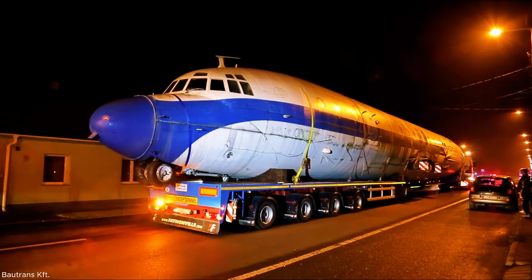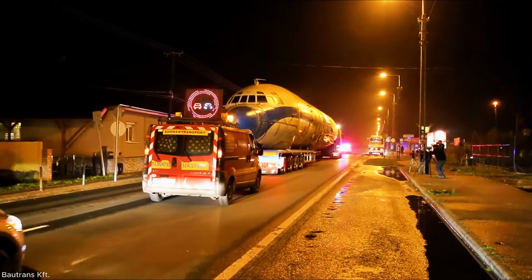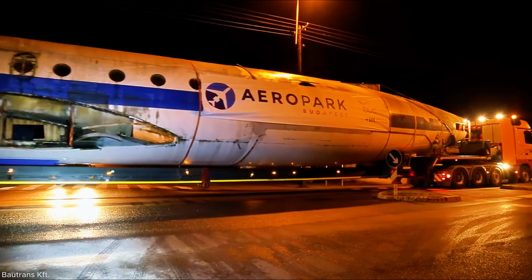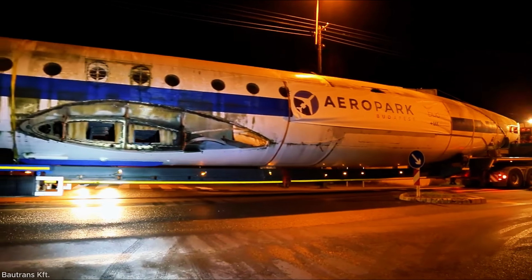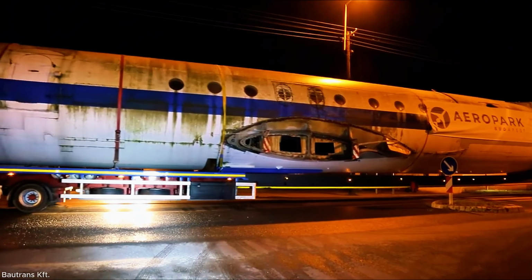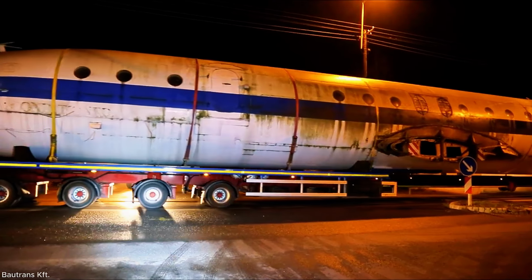The fuselage, nicknamed Moilona, arrived at its destination, the Slovak Aviation Museum. This marked the beginning of a new life for the aircraft as a museum exhibit. The entire process showcased precise planning and skilled logistics in handling oversized loads.